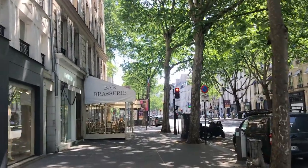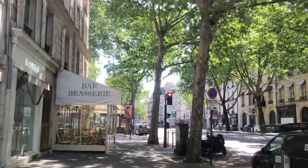Empty streets on the boulevard, but you can hear the bells of Saint-Germain-des-Prés.